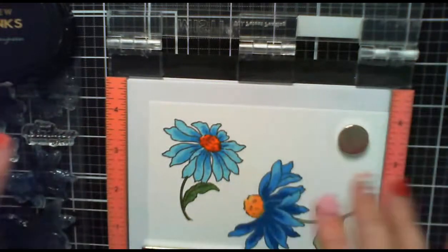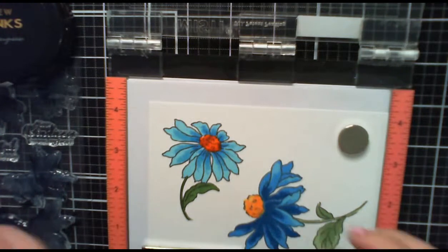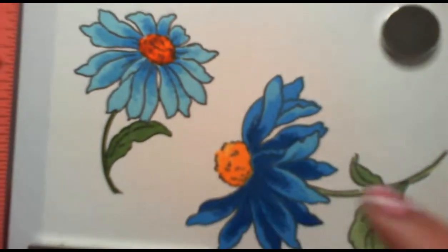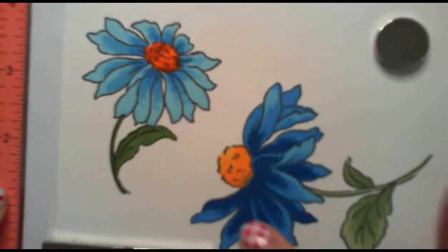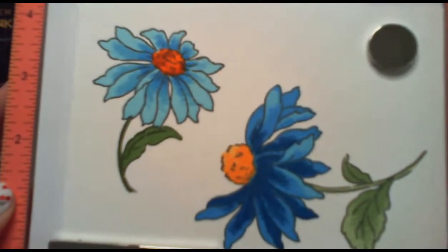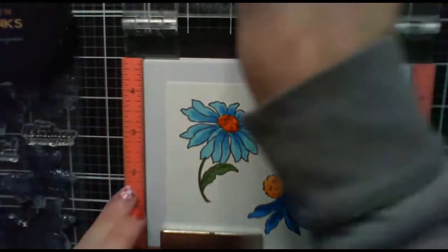Okay. And even when it came to stamping those detail layers with the stippling, I feel like you have some flexibility there. It's not like precise layering. If I was slightly off on stamping that darkest layer and I kind of shifted it a little bit, it would still look fantastic just because it kind of has a less precise look anyway with the stippled dots.